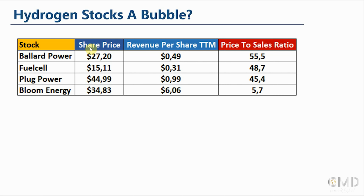So to try to illustrate or benchmark these companies, we thought it would be interesting to take a valuation metric. So we have decided to take the price to sales ratio, which is basically a valuation ratio that compares the company's stock price relative to its revenue or revenue per share. So here you see the share price of each of the companies that we illustrated just before, and here you see the revenue per share for the last 12 months, which then gives you the price to sales ratio. The price to sales ratio shows how much investors are willing to pay per dollar of sales for the particular stock.